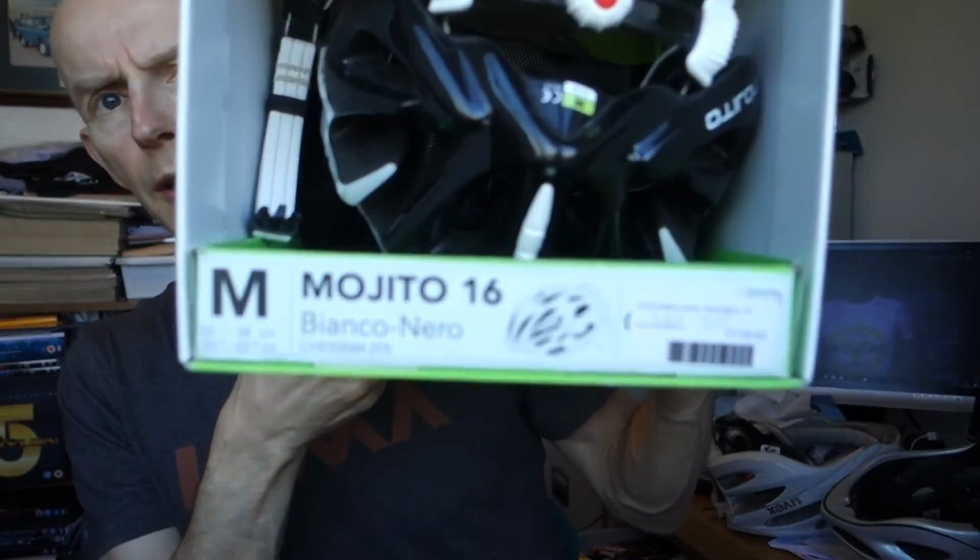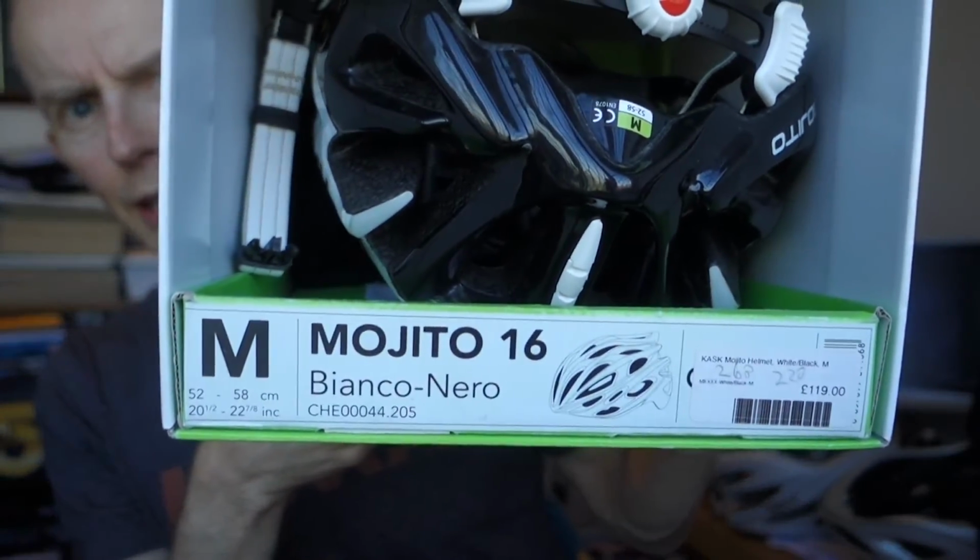So 18 months ago I replaced that with a Casque. So this is a Mojito. It's a medium, size 52 to 58. This is a lot sleeker helmet, so this is my latest helmet.